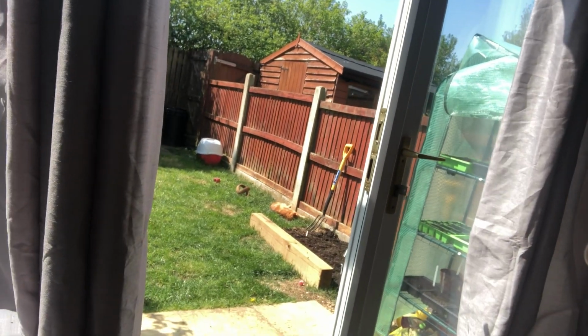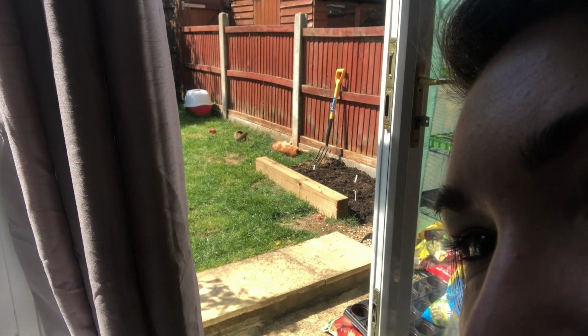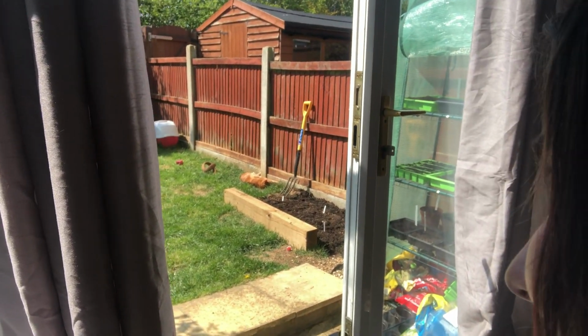I'm not going to get around to doing any gardening today, but my second desk has now turned into my second greenhouse, because in the afternoon it gets really warm in here and the sun kind of beams through this door. As you can see at the moment, you see my cat over there as well, just died in the heat.